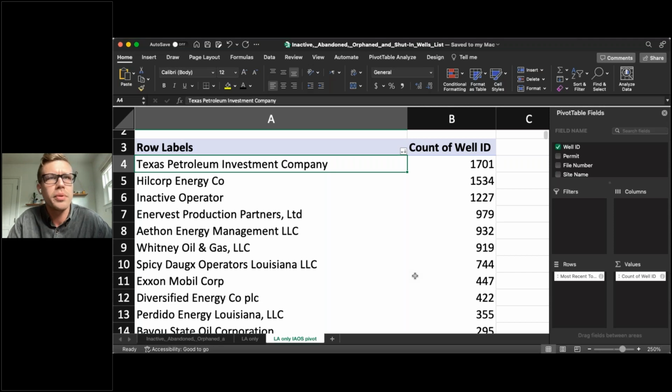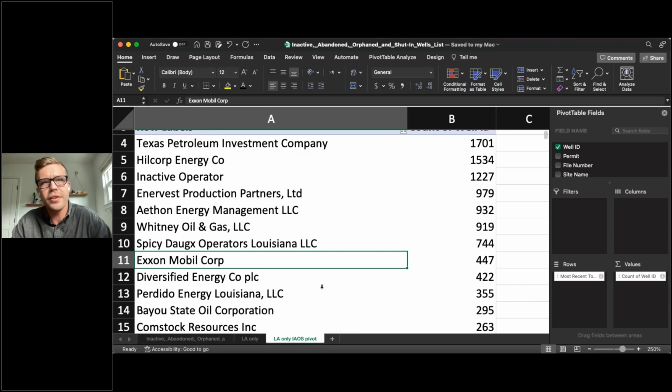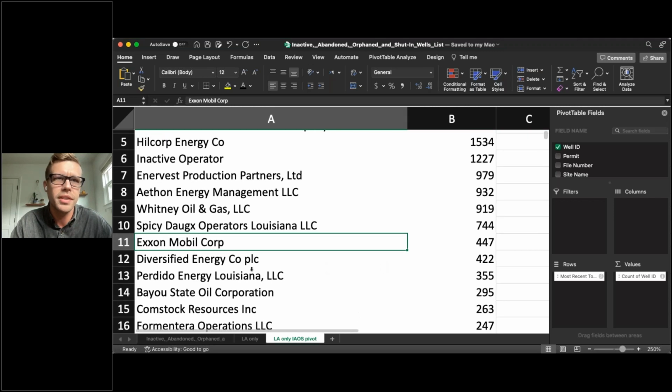So you'll see Texas Petroleum Investment Company in Louisiana. So you'll see TPIC at the top, Hilcorp number 2. Both of those are private entities. Both of them have a very long record of non-compliance and environmental violations. And Invest is also private, as is Aethon. But eventually you get to some public ones. There you see Exxon, taking the top place for publicly traded companies that own non-producing unplugged assets.